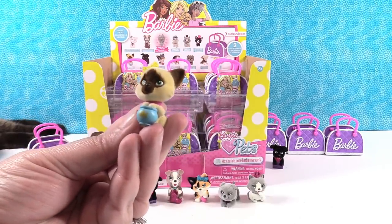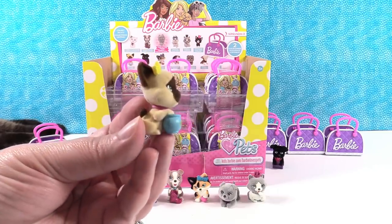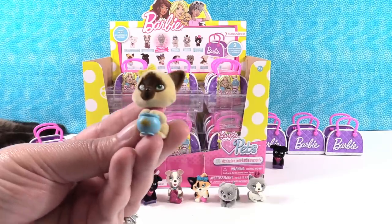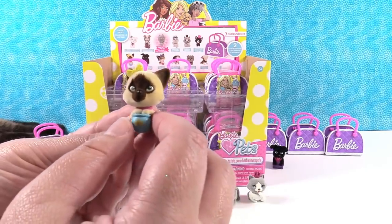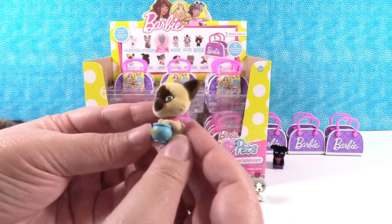The Balinese. So, it has a goldfish bowl. Yep. It's being a good kitty, though. It's just protecting the fishy. Yes. It's just holding the bowl. Yep. I like the little yellow bow in its fur up by its ear. It's very cute. That is very cute.